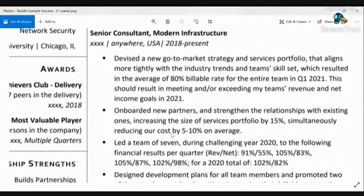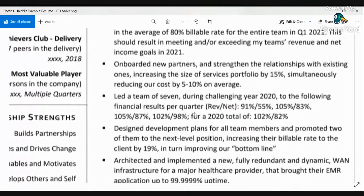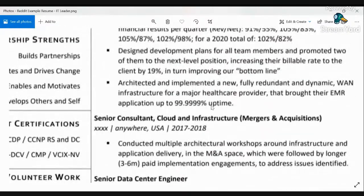So he's saying he led a team of 7 during challenging year 2020, but okay, what were some of the challenges, or what were some of the leadership call outs that he needs to put in there? If he's wanting to lead a team, he definitely needs to start talking more about the people leadership part of this role. So that's what I would tell this guy.